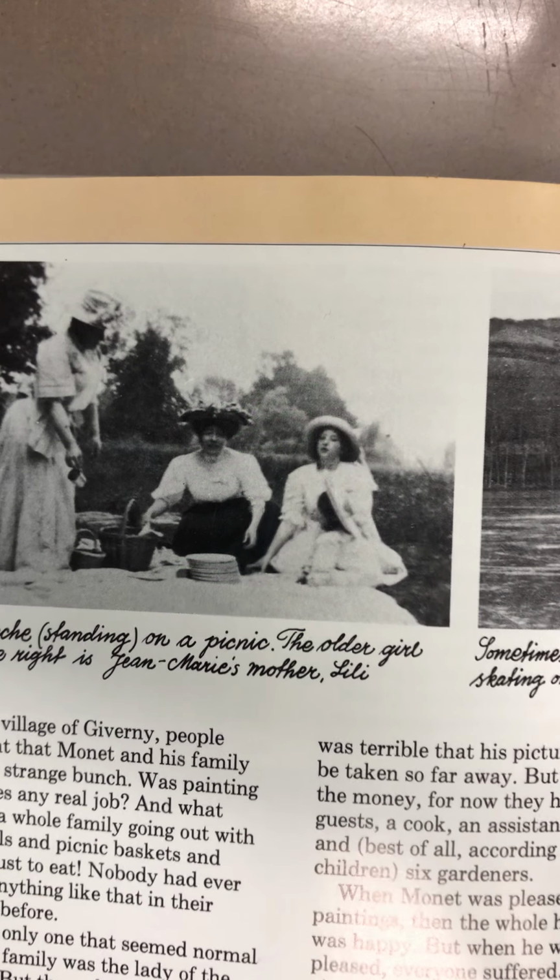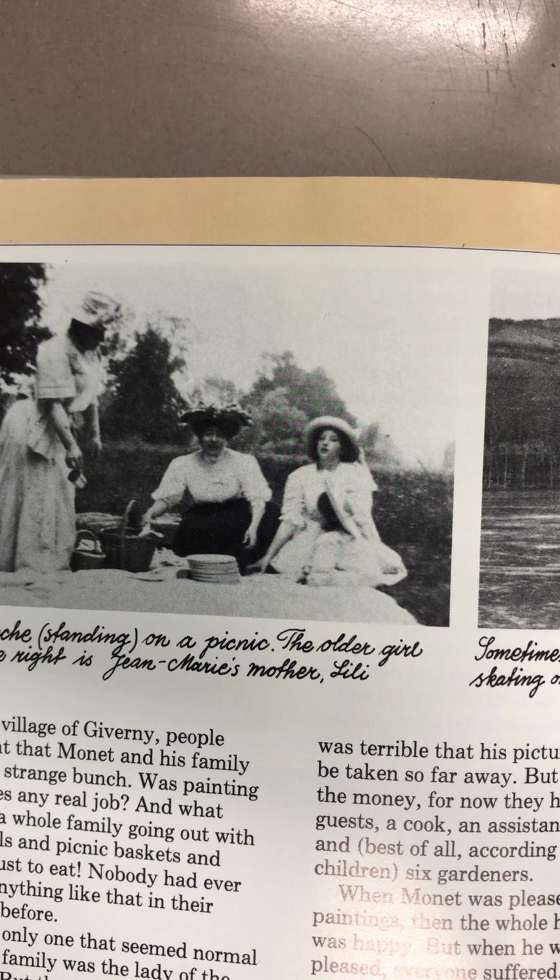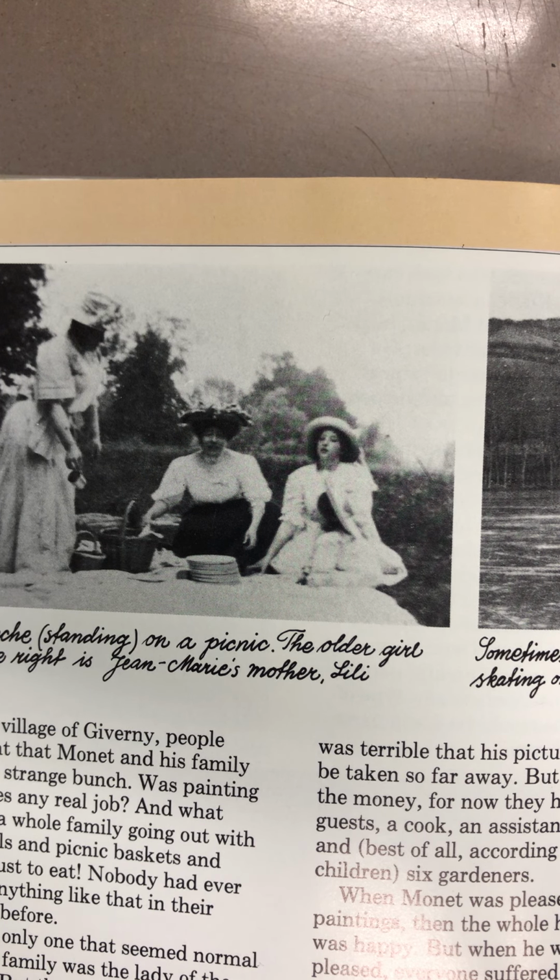In the village of Giverny, people thought that Monet and his family were a strange bunch. Was painting pictures any real job? And what about the whole family going out with parasols and picnic baskets and carts just to eat? Nobody had ever done anything like that in their village before. The only one that seemed normal in the family was the lady of the house. But then she was living with Monet without being married to him.